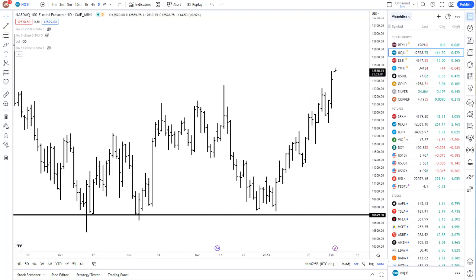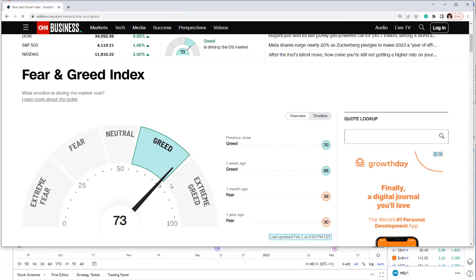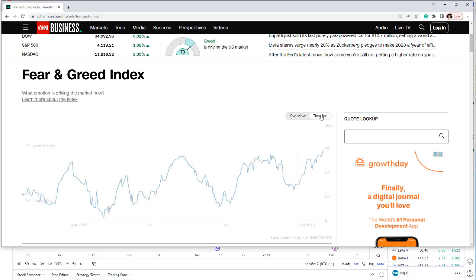In fact, if we actually look at the fear and greed index, check this out. All right, so I'm going to bring up here the fear and greed index for you. One thing we're looking at here is, look at this here. We're almost at the greed level here. If we look at this from the last 12 months perspective, right now investors are more greedy than they have been in the last 12 months.